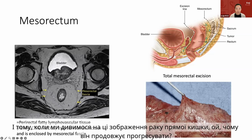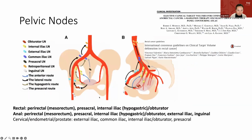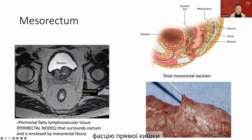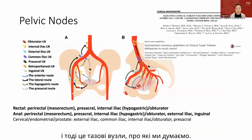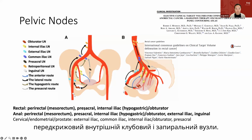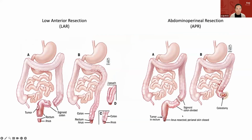And so when we look at these images for rectal cancer, why does it keep on advancing? I think it must be auto advance. Yeah, so when we look at these MRIs, we're concerned when the tumors are approaching the mesorectal fascia. And these are the pelvic nodes we think about. So in terms of contouring, for rectal cancers, the nodes that are at risk that we think about are the perirectal nodes, which are in the mesorectum, the presacral, internal iliac, and obturator nodes. And for anal cancers, it's these nodes plus the external iliacs and inguinal nodes.